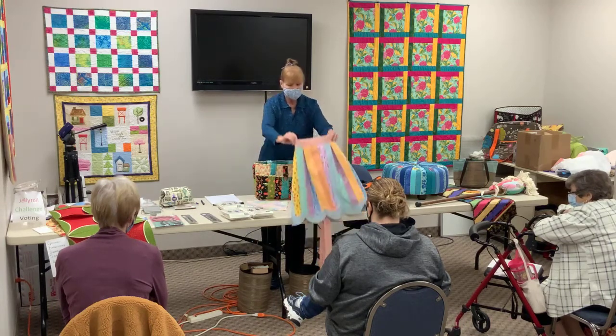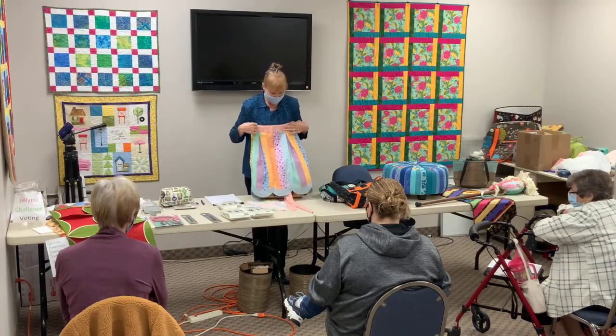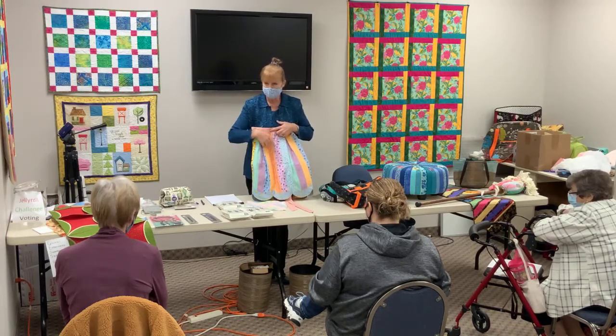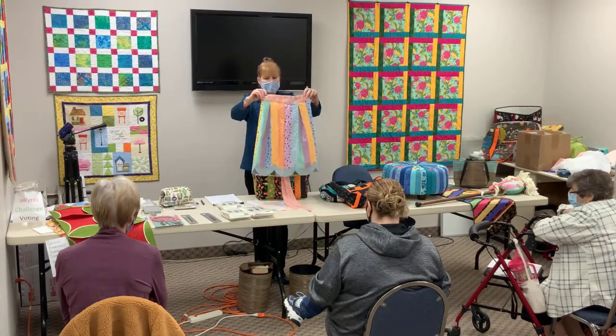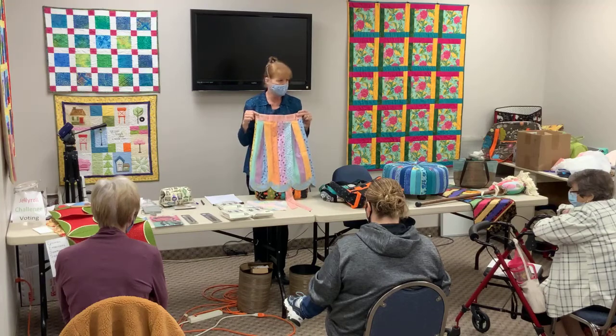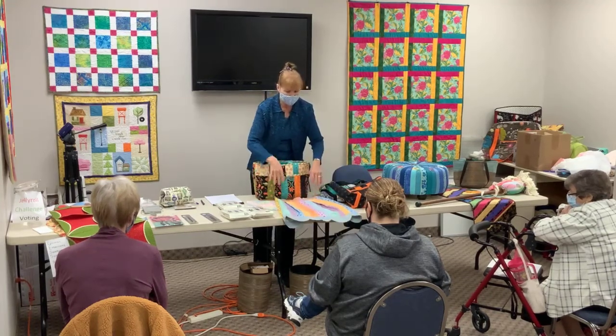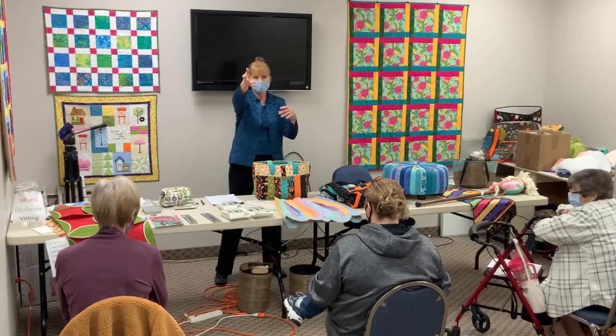So, this is an apron I made out of Flirty 30s fabric. So you can see it has little clothespins, little irons and stuff on there. And so I used my little strips to make an apron. I know that there's a cute little pattern that I had years ago, which was, oh, thank you, Stefan.